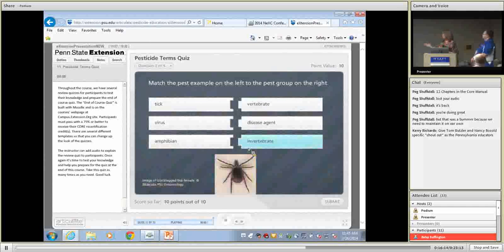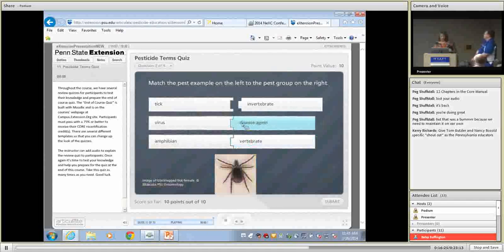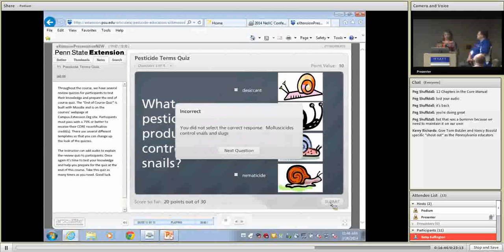This is a different kind of quiz that you can have. You match the little bar things. So we have a tick. Okay, submit that, see how we do. Got them all right. The next one, we're just going to get this one wrong, see what happens. And again, there's a lot of back-end programming that you can do in these. "Incorrect, you did not select the correct response. Molluscicides control snails and slugs." So you can give them instant feedback as to what the right answer is.